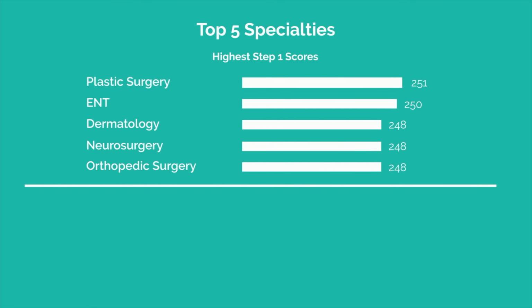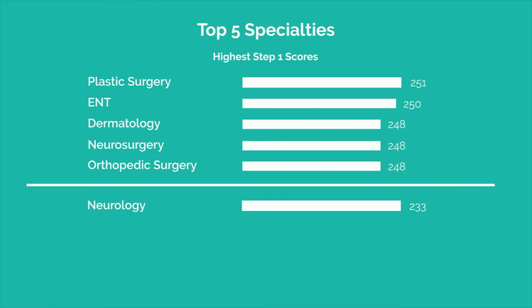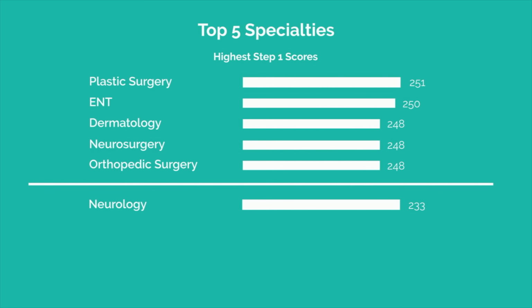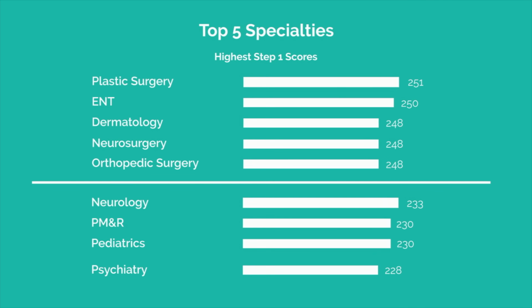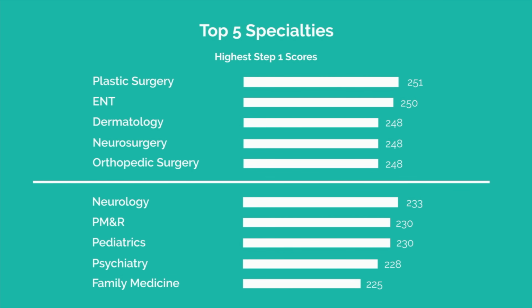At the other end of the spectrum, the bottom 5 specialties were neurology in 20th place with a score of 233, PM&R and pediatrics tied for 21st at 230, psychiatry in 23rd at 228, and family medicine in last place at 225.